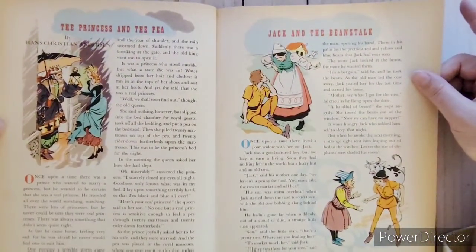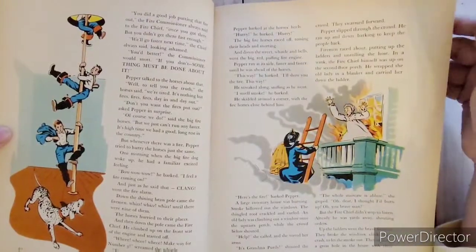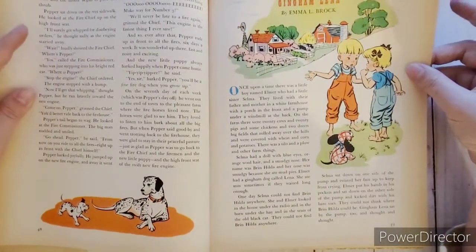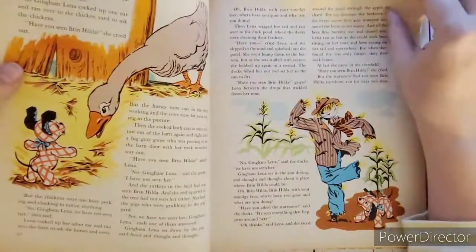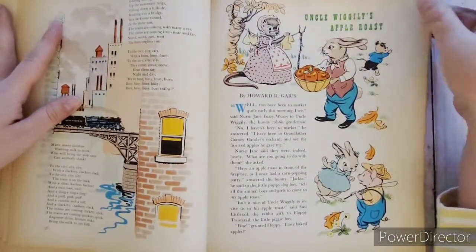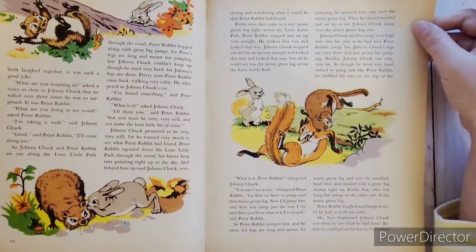The Princess and the Pea, Jack and the Beanstalk, and there's a doggy. That's so cute. I'll have to use that for the doggy junk journals. Oh my gosh, I never seen, oh, that's the Gingham Lena. So the dog is Gingham. It's like a stuffed animal. Oh, those are so cute. Love that. So cute.